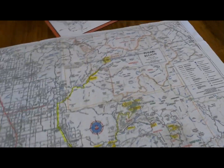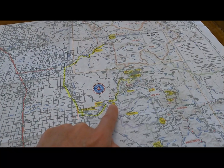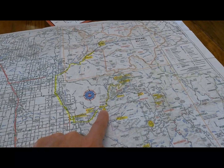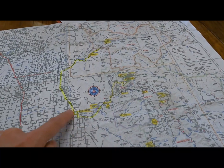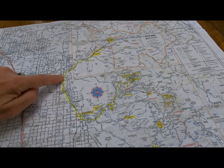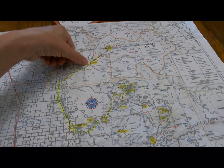Okay, so this map will show you our location right here. And most people that are coming to our place are wanting to go to Sequoia National Park. So to get to Sequoia National Park from our place, the best route is to take this route through Porterville and up, and then go across to Highway 198 and go this way.